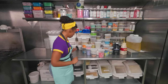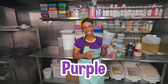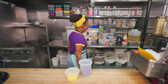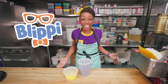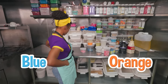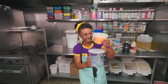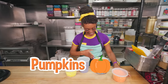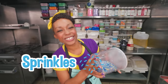Okay, oh, speaking of favorite colors, purple. Yeah, my other favorite color. Perfect. Oh, I should get out some embellishments of Blippi's favorite colors. Yeah. Okay, I need blue and orange. Oh, check it out. Blue and orange. What do we have here? Some pumpkins. Oh, and lots of blue sprinkles.